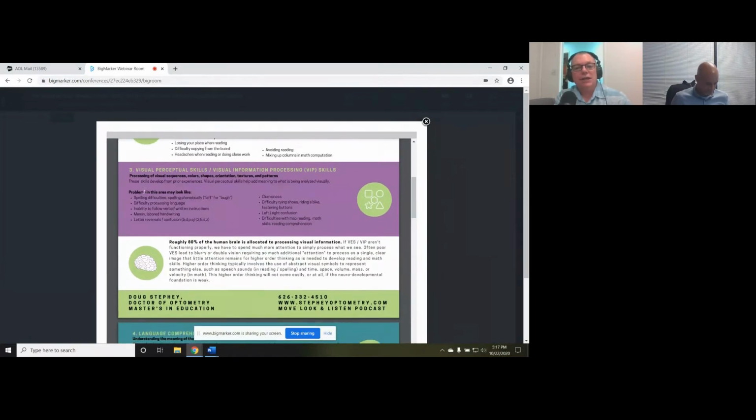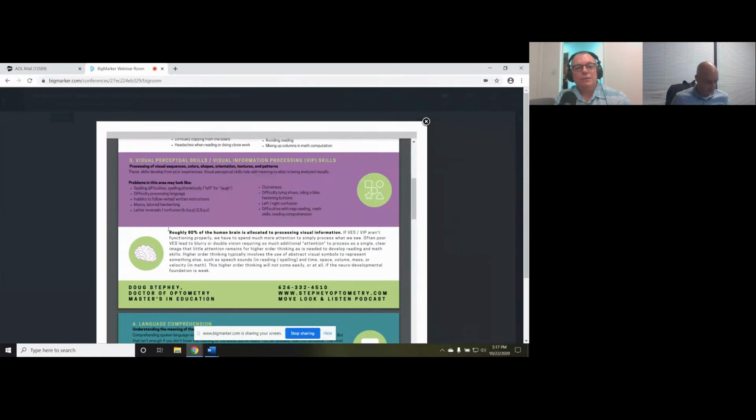And here's something to tell you, right? Roughly 80% of the human brain is allocated to the processing of visual information. I'll even go one better than that. There is estimated to be 3 million sensory nerve fibers feeding information to the brain: vision, auditory, taste, touch, and smell. Of that 3 million fibers, there's estimated to be 30,000 per ear, 3,000 per fingertip, 17,000 touch receptors in our face, and 1.2 million neurons per eye.